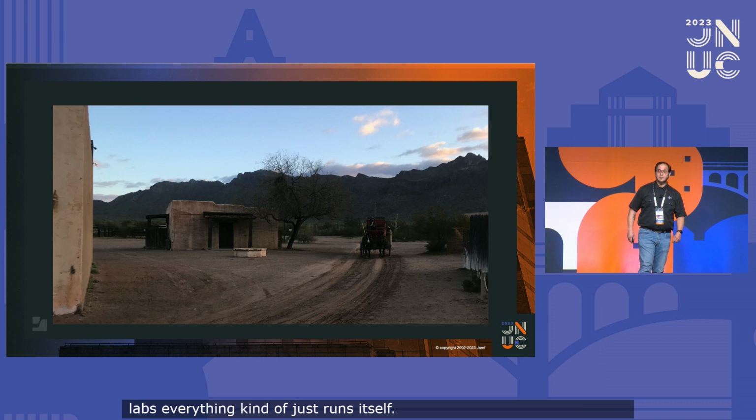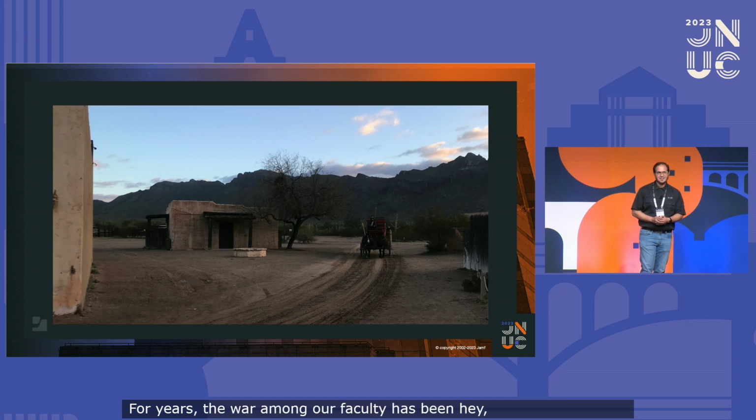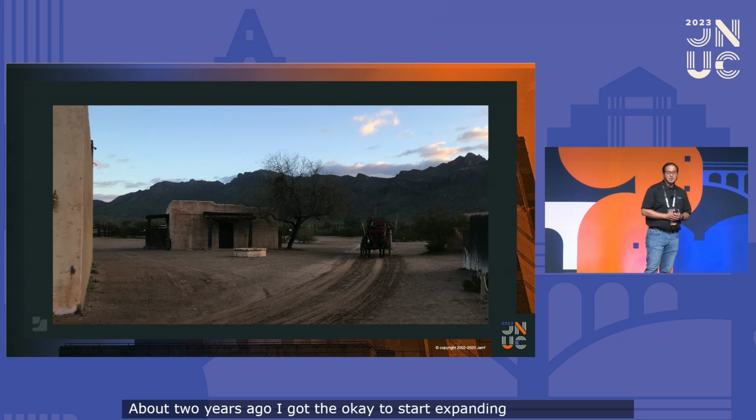Our faculty and staff, however, are still largely the wild, wild west. For years, the lore among our faculty has been, hey, if you buy a Mac, SBS Tech has to give you admin access and you can do whatever you want. And then they still put in tickets for us to come update Flash for them. About 2 years ago, I got the okay to start expanding our Jamf footprint out from the labs to our faculty and staff Macs. So we are still largely taming the Wild West in our environment.